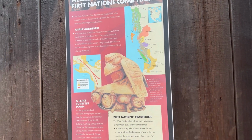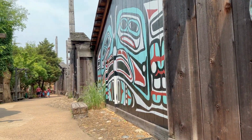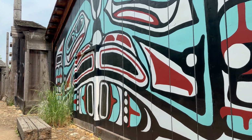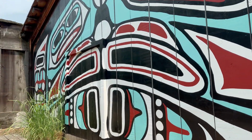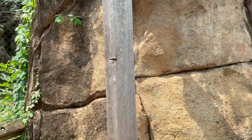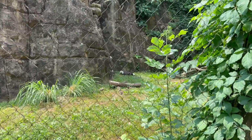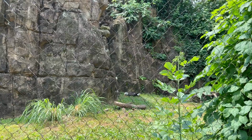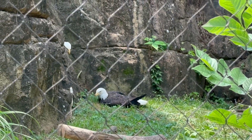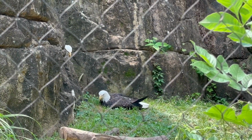It's kind of interesting. They just talk about where the First Nations came from. A lot of this is traditional northwest stuff. Ooh, I almost missed something, guys. Back here, we got some bald eagles. I don't know if you guys can see them. They're just kind of hanging out back here.